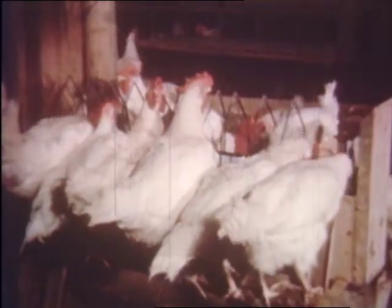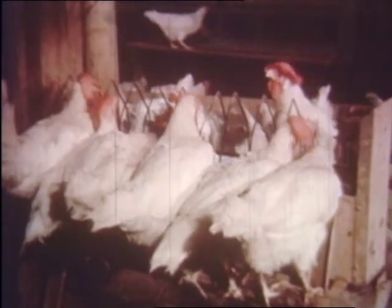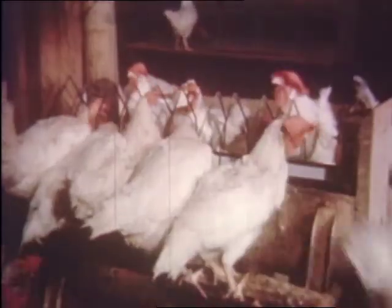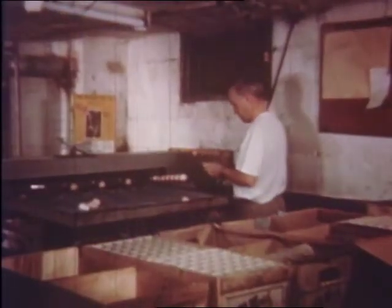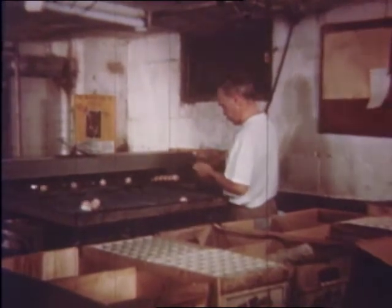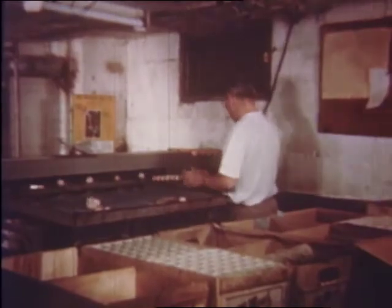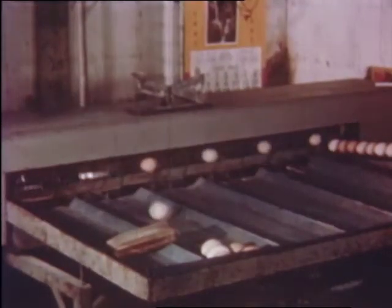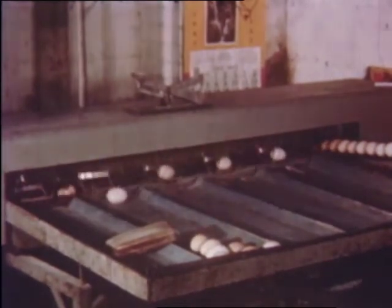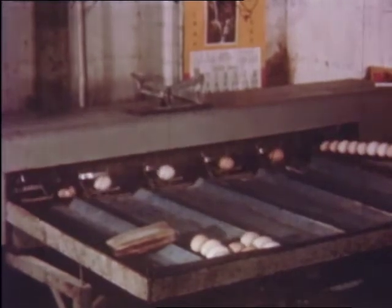Another labor saver is the automatic watering trough. It makes certain there's always fresh water for the birds to drink. Still another handy gadget is this grading machine. You feed the eggs in, and the machine separates them by weight. The first group will average 24 ounces to the dozen, which is the most profitable size. The next, 23.5 ounces, the next 23, and so on.